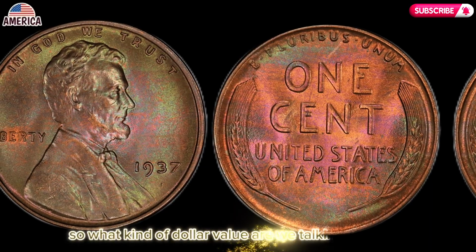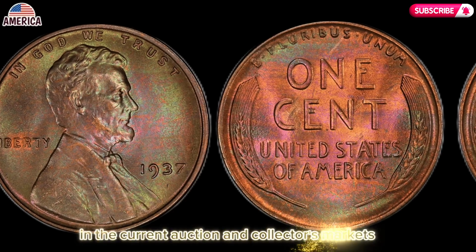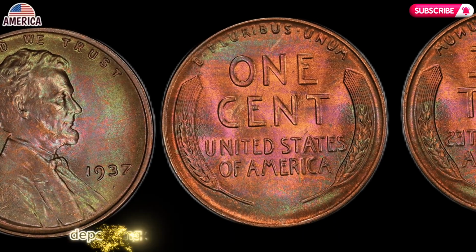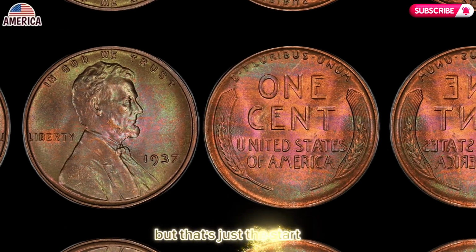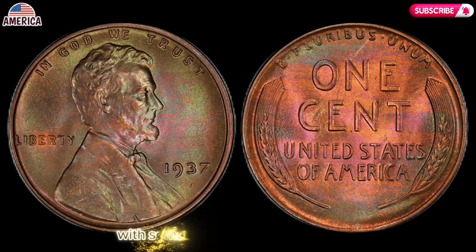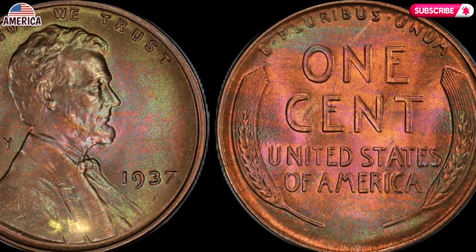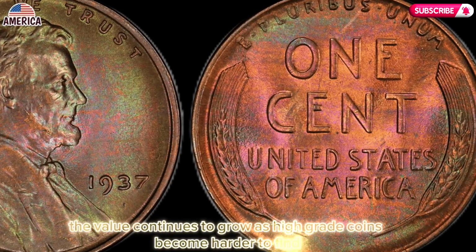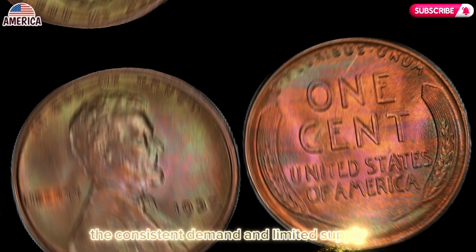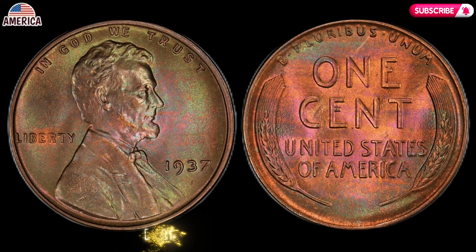So what kind of dollar value are we talking about for the 1937 Wheat Pennie in very good condition? In the current auction and collectors markets, these coins are easily fetching $750,000 or more, depending on specific condition and eye appeal. But that's just the start. Coins in extremely fine condition or with exceptional toning can go even higher, with some uncirculated examples reaching $1 million in top-tier sales and online auctions. In fact, the value continues to grow as high-grade coins become harder to find and historical interest in Depression-era currency rises. The consistent demand and limited supply make this coin an excellent addition to any collection, not just for its potential value, but for its timeless charm.